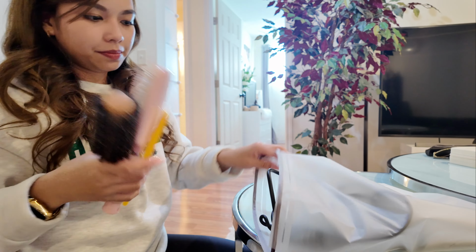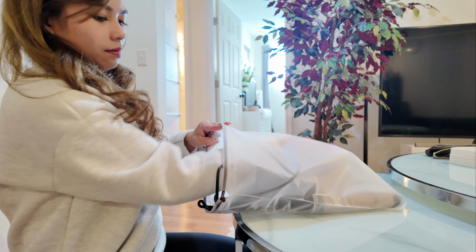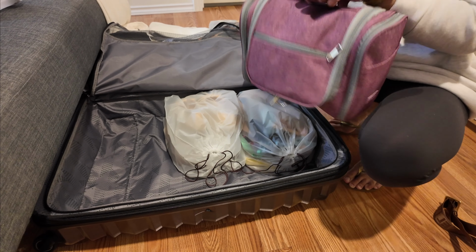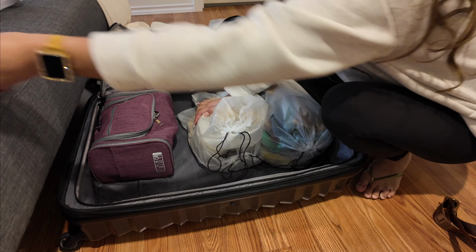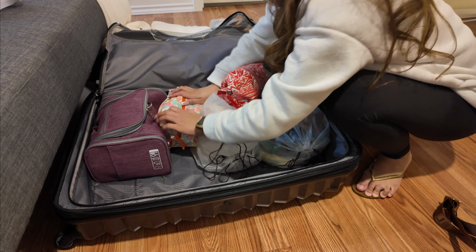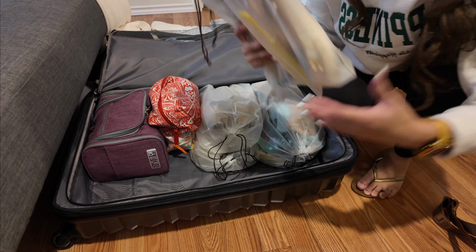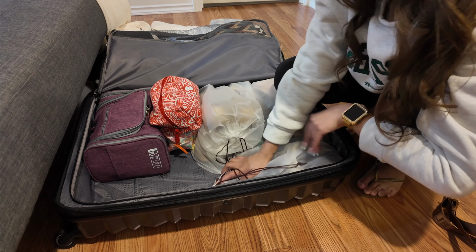my brushes, some headbands, and that's good. The main toiletry bag will go here, and then I can put one of the pouches. Put this first, put one of the pouches here. And then my hair stuff will go on this side.